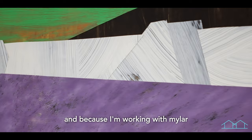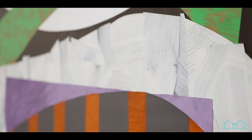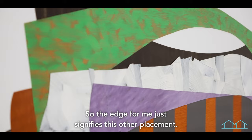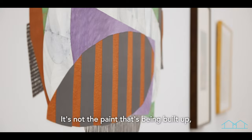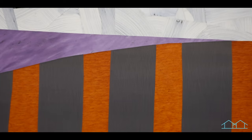And because I'm working with mylar, and the gauge of the mylar, the thickness of the mylar, you really do see that physical aspect I'm talking about, how the artist is layering and positioning. Deckle edges I love, when people are working with paper. So the edge for me just signifies this other placement. It's not the paint that's being built up, it's this other surface that's being layered and built up that I find to be very exciting.